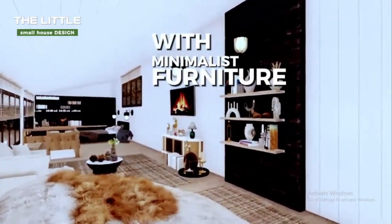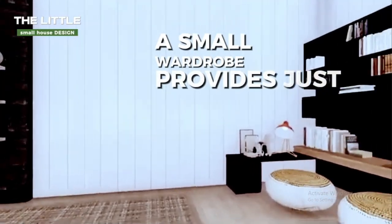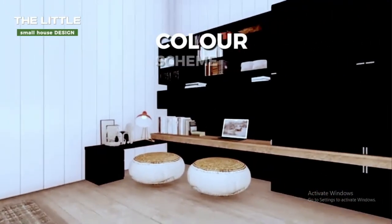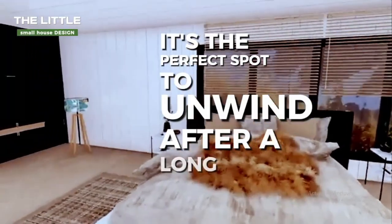with minimalist furniture that adds to the tranquility of the space. A small wardrobe provides just enough storage, and the neutral color scheme is soothing to the senses. It's the perfect spot to unwind after a long day.